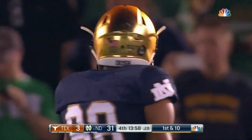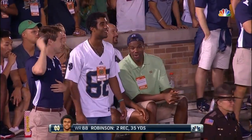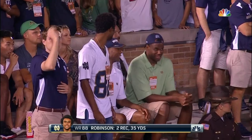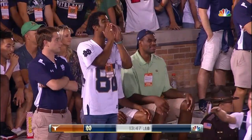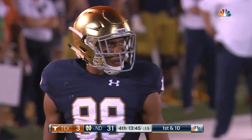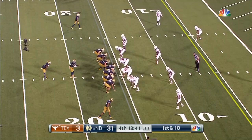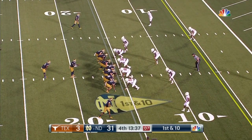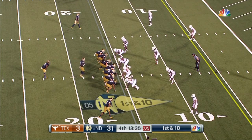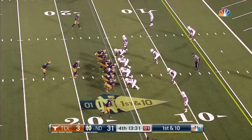And we had a chance to catch up with Corey's dad, David Robinson, of course, the NBA Hall of Famer. He was on our flight here into South Bend. There he is in the green shirt. He has never missed a game, home or away, watching his son. A junior out of San Antonio, Texas. Of course, David Robinson played so many years in the NBA. Big pickup there on 3rd and 15. Corey Robinson sets up Notre Dame at the Texas 16.